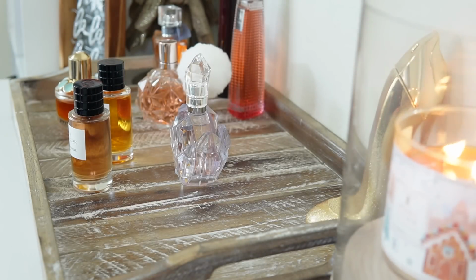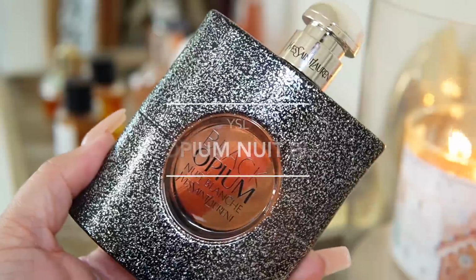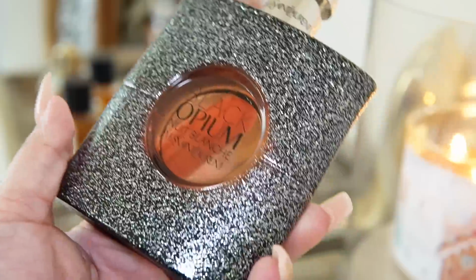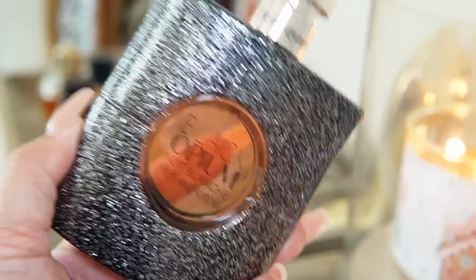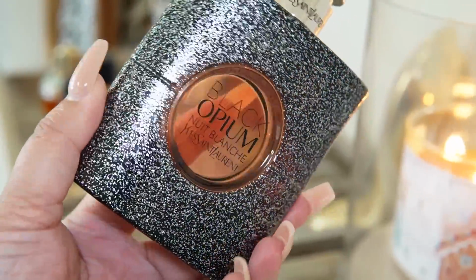Next up, I'm going to be adding my favorite flanker of YSL Black Opium, and this is Nuit Blanche. And this is just a more creamy version. It's a little smoother, and I just love it so much, and I need to start using this bottle. I feel like this time of the year is perfect for this fragrance.